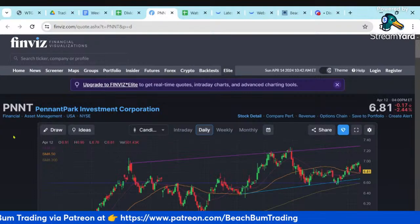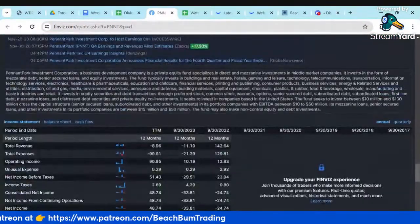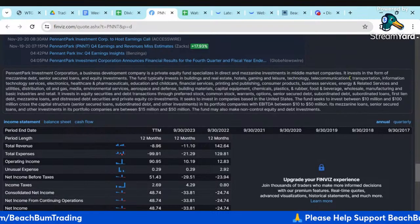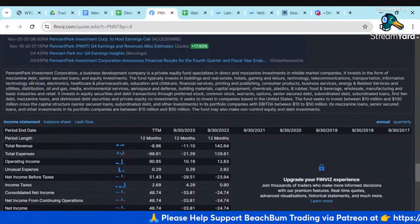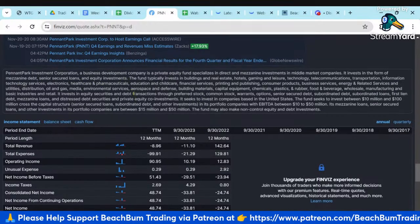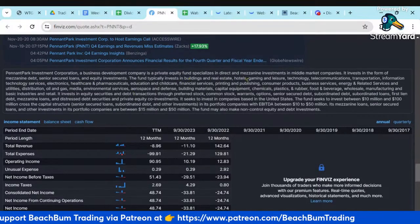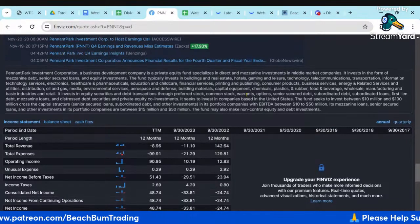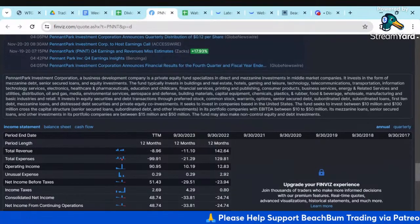Pennant Park, PNNT, a private equity fund, direct and mezzanine investments in middle market. Slightly different investment strategy: senior secured loans, mezzanine debt, in buildings, real estate. So there's some risk there in terms of commercial real estate. If that's something you're concerned about, this might not be a good choice for you.